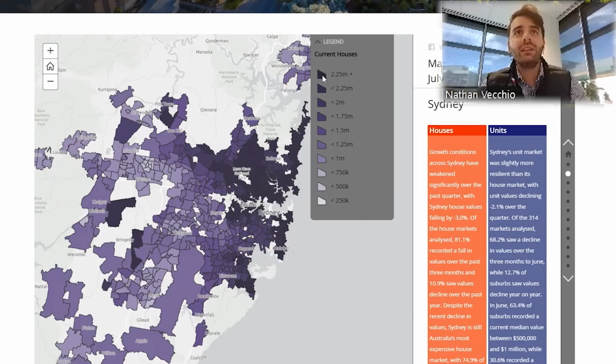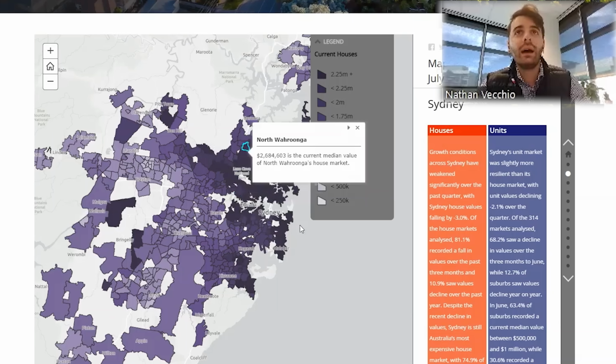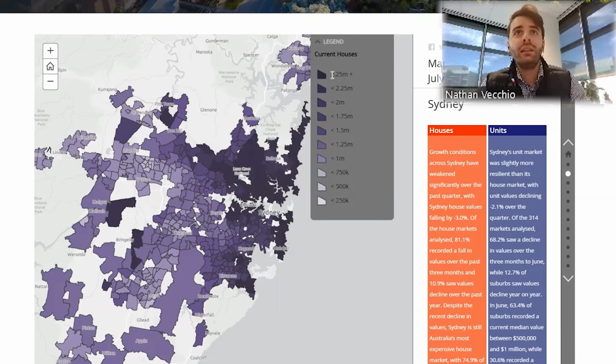And we can definitely see that here, where in a lot of the suburbs closer to the city, up in these areas here, Chatswood, Ryde, and all these other areas, they're going in around that 2.25 million and above, which is just crazy for property value nowadays.